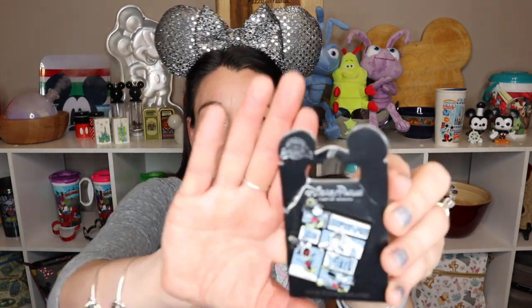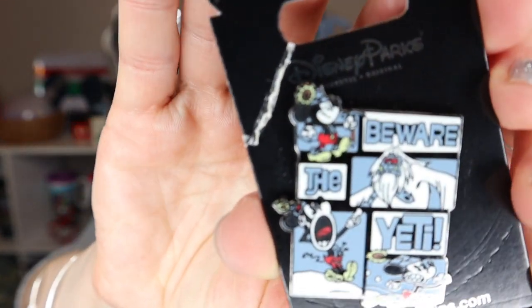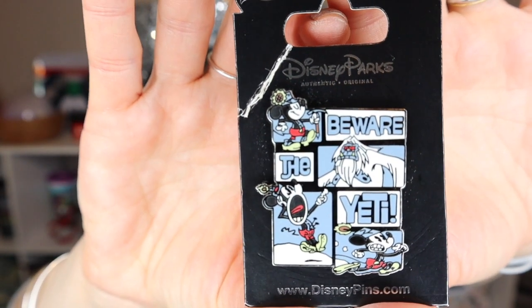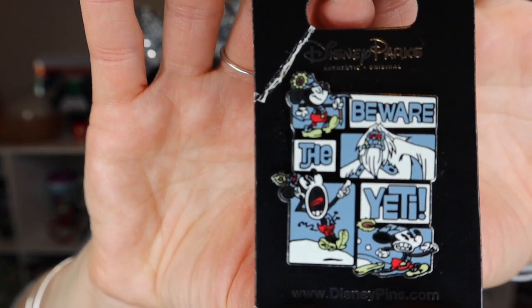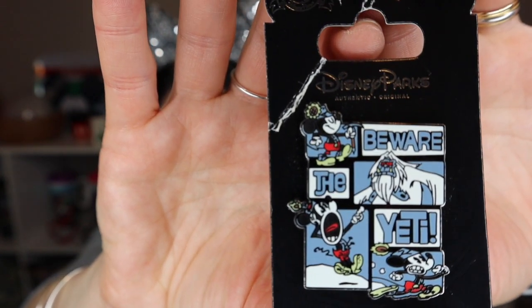All right, the next pin is actually one that I got for my son, Abe. He found this pin and he was very excited because it was the only pin like this one that he could find, and that felt more special when you didn't see the whole rack of them. And so we got this pin, even though the card is a little damaged. That's okay, he's going to take it off and put it on his pin board. But it has, oops, let me read it. It's Beware the Yeti. And he liked it, and I agree, because it's almost like a little cartoon, and the Yeti's on there, and we have a couple different Mickey Mouses as he has different reactions to the Yeti.